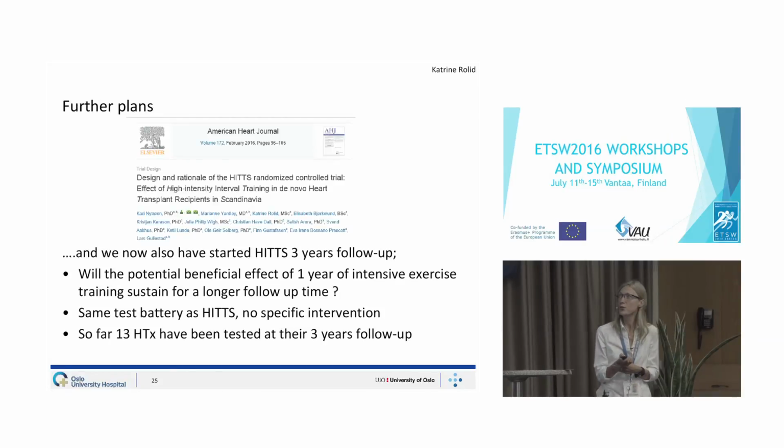Further plans, we have published 1 article in American Heart Journal. It's a design article. And we now also have started HIT's 3 years follow-up. We want to see if the potential beneficial effect of 1 year of intensive exercise training is sustained for a longer follow-up time. That's really important, and there are few studies on that. We use the same test battery as HIT's 1 year, but there is no specific intervention. So far, I have tested 13 patients at their 3 years follow-up.